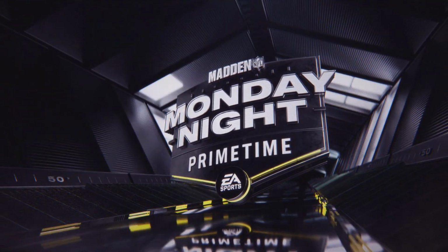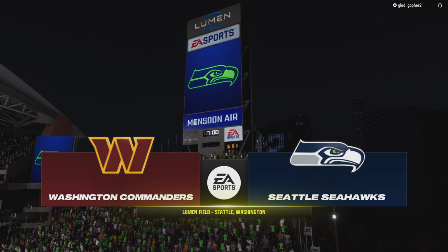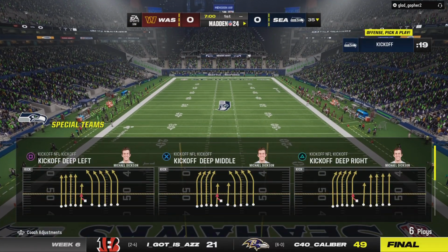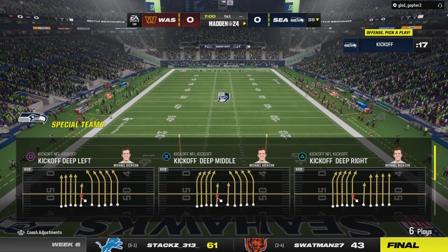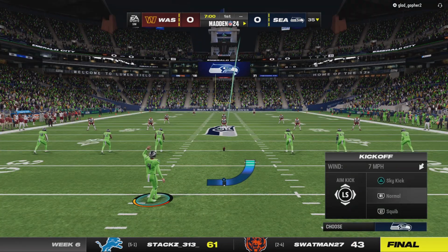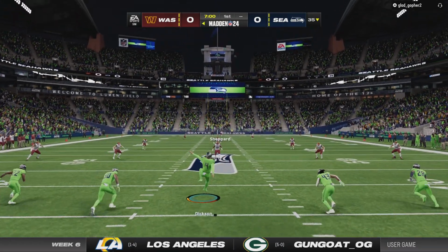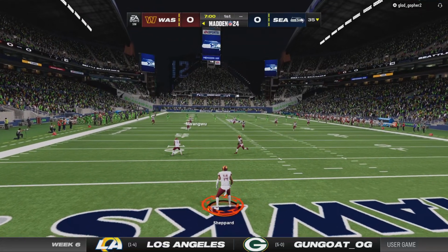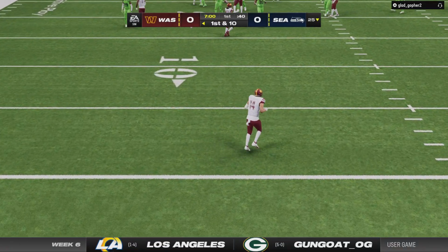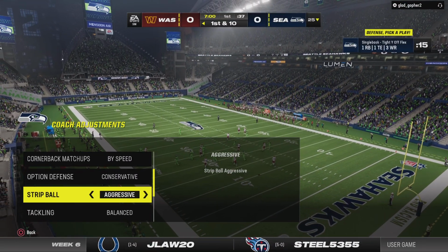With the beautiful Puget Sound just to our west, you get a look inside Lumen Field here in Seattle, Washington. Tonight we finish off Week 6 with a good Monday nighter, as it'll be the Washington Commanders taking on the Seattle Seahawks. Set to go now in Week 6 of the NFL season, and we are underway on EA Sports. And they will elect to not bring this one out, as our first drive will begin at the 25.